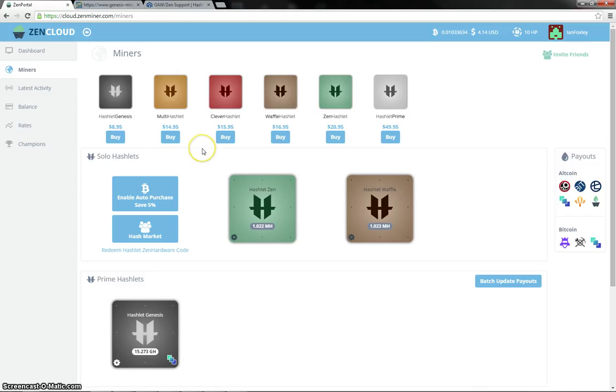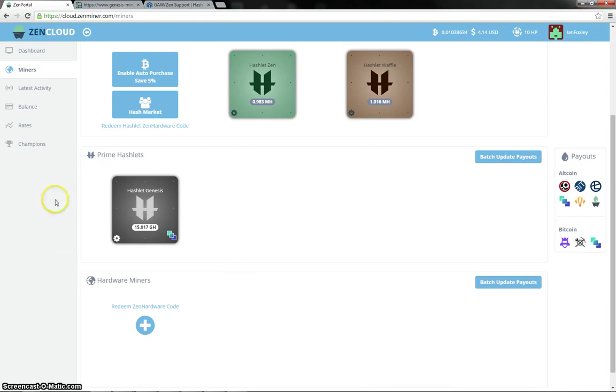The other thing that happened was all the Prime Hashlets have been upgraded. All the Hashlet Genesis have been given a 50% boost. So unfortunately now I have 15 gigahash instead of 10, so this is going to affect my payments. From now on the payments on this will be better, so they could start to compete with or actually be better than the 10 gigahash from Genesis Mining now.